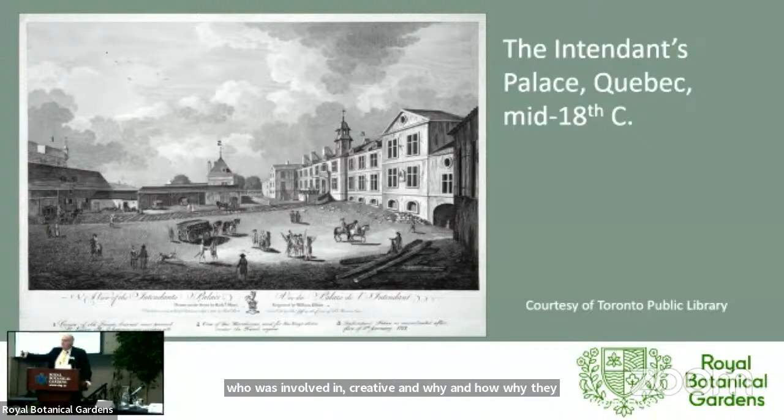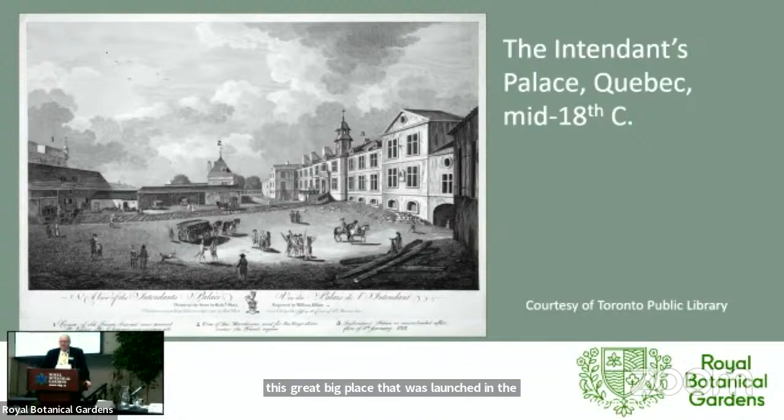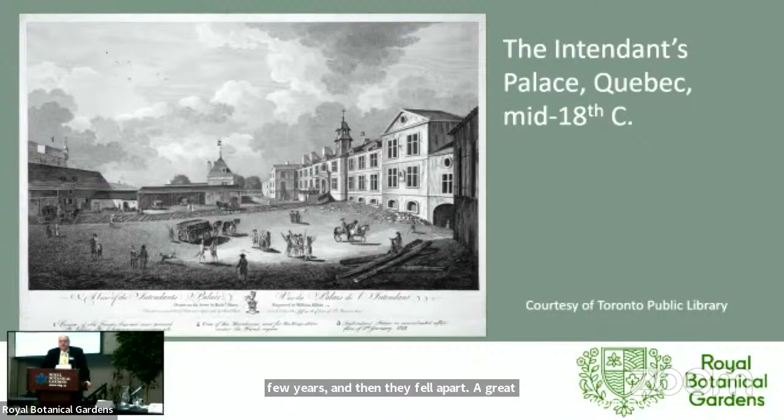Again, you look around here, and this is this great big place that was launched in the 20s and became incorporated in 1941, and it seems like it's been here forever. But most of the botanical gardens that have been attempted in Canada prior to 1900 only lasted a few years, and then they fell apart. A great example of an early garden in Canada was at the Intendant's Palace in Quebec City.